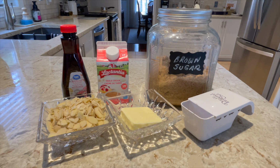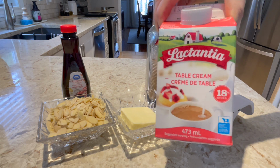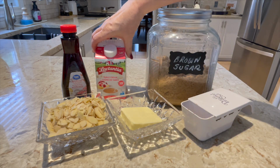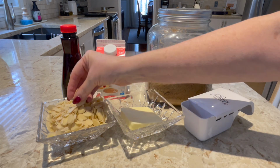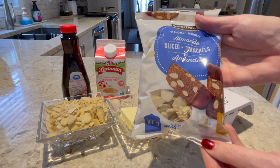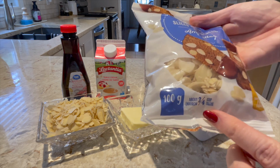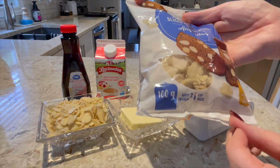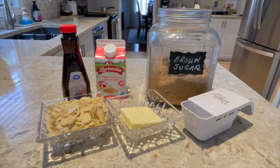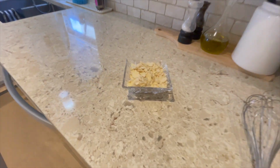For the filling, we're going to combine 4 tablespoons of butter, 1 cup of brown sugar, 1/4 cup of half and half or heavy cream, 1 teaspoon of vanilla, and eventually then we're going to stir in a package of sliced almonds. I usually use about a cup of sliced almonds. And you're going to put your saucepan over a medium heat and continually stir until it comes to a boil.